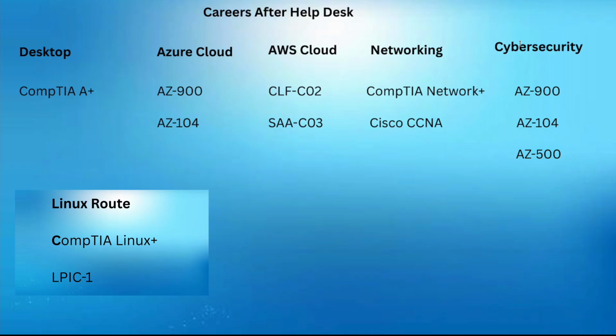Another option is cybersecurity. I know a lot of people are after cybersecurity, so here you are. You can do that. This will be your path. This is the Azure path, by the way. So AZ-900, AZ-104, and look, AZ-500. Basically, if you look at the Azure Cloud path, these two, you can move them right here, and then you'd just add one, AZ-500. Basically, that's your path to a cybersecurity career.